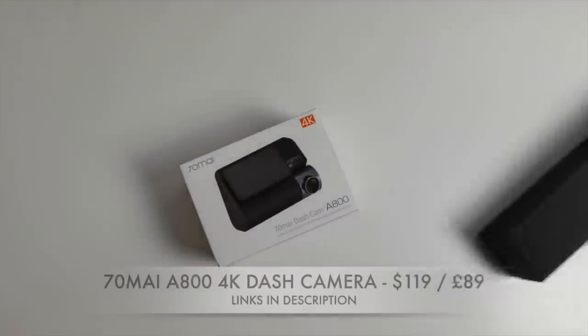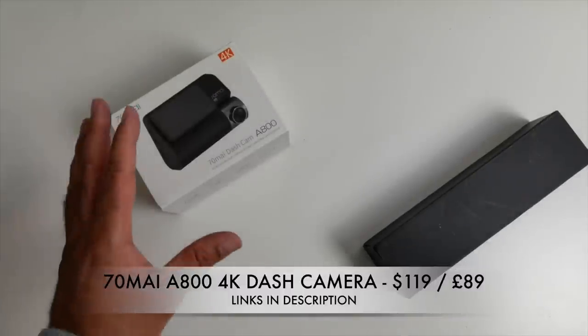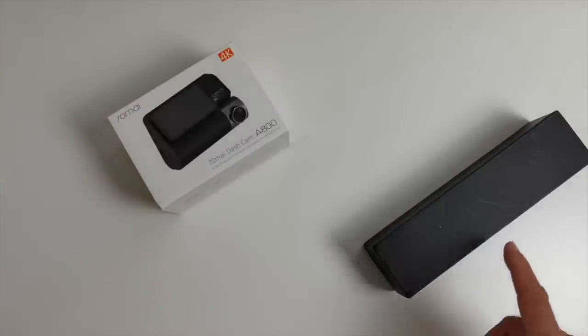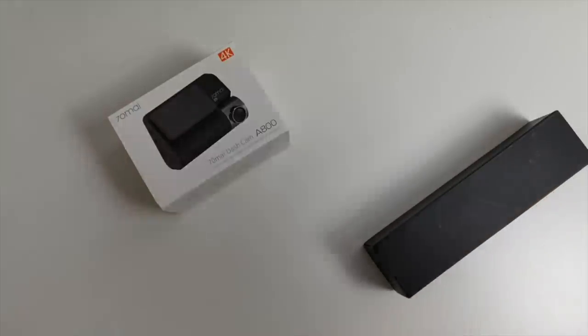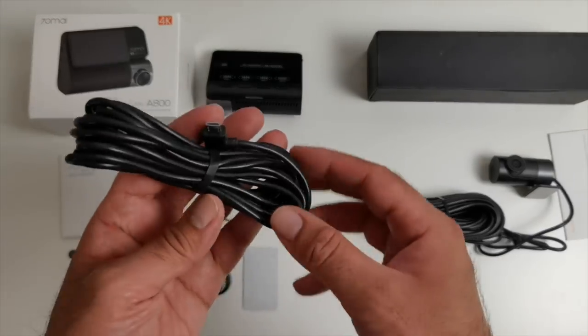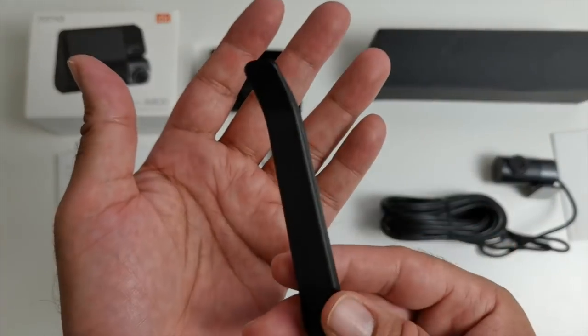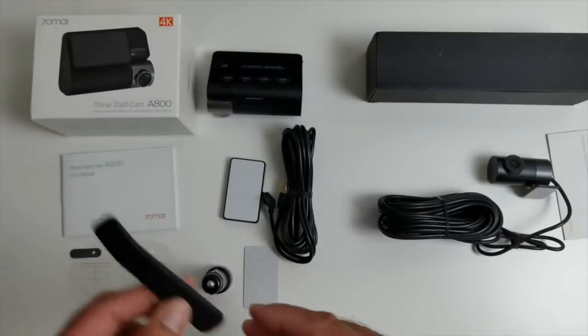So next up we have the 70mai A800 4K dash camera. Now we've got two boxes here, the main dash camera, and we've got another box for the reverse camera. So let's get both of them unboxed. Okay, so in the main camera box, you've got a micro USB charging cable, and you can see it's a considerably long cable. Now a plastic tool is included so you can get behind that carpet.